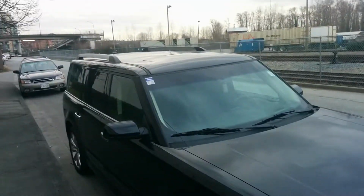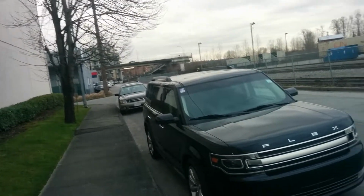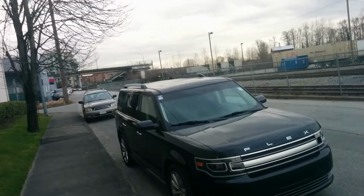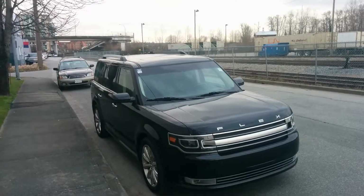Why don't you come down and check it out for yourself? Come and test drive this and take a look. I hope that I've done a little bit to explain why this vehicle is worth almost $40,000. It's got less than 20,000 kilometers as a used vehicle. I'd love to put you behind the wheel for you to see for yourself. Don't take my word for it.